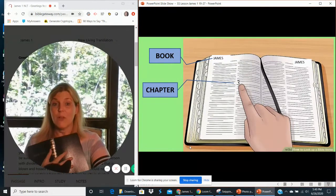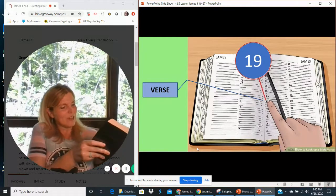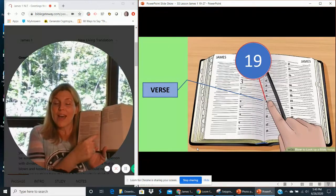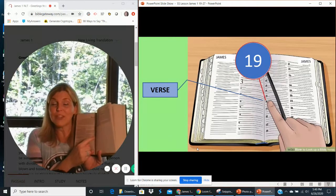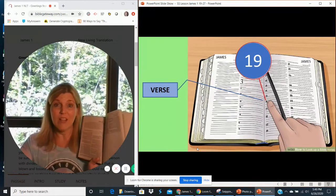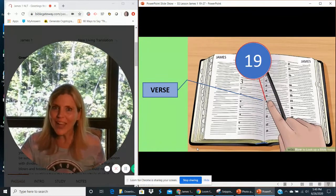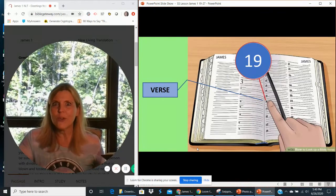Once you find the book and the chapter, then you want to find the verses. If you look in your Bible, you'll see that there are verse numbers. They're the little numbers that are by the words. So find verse 19. We are going to be looking at verses 19 through 27, but we're going to start at 19 today. If you aren't quite ready to read this by yourself, then be sure and ask a family member to help you. I want you to be sure to read all of James chapter 1, verses 19 through 27 this week. And it would be awesome if you did it with your family. Maybe you could read it for your mom and dad.